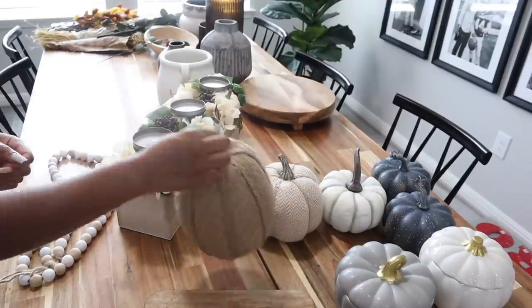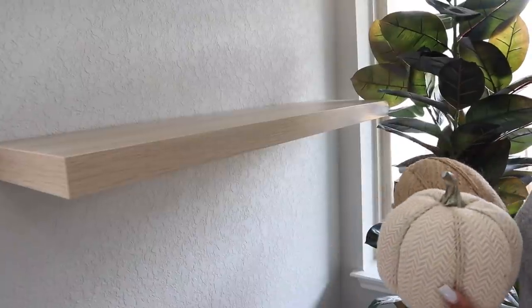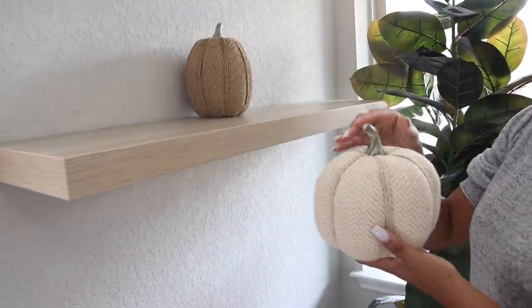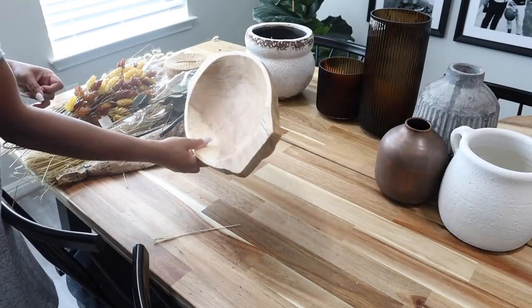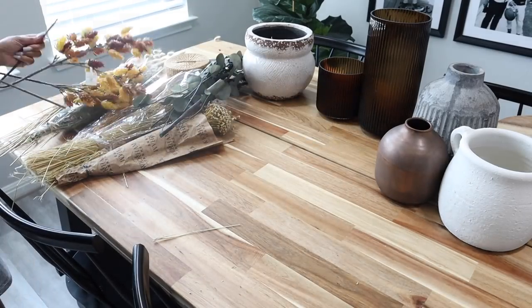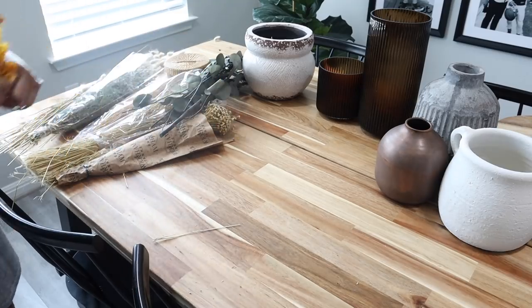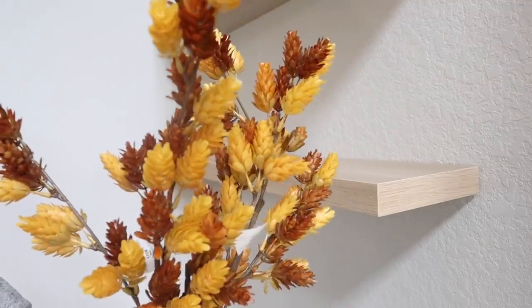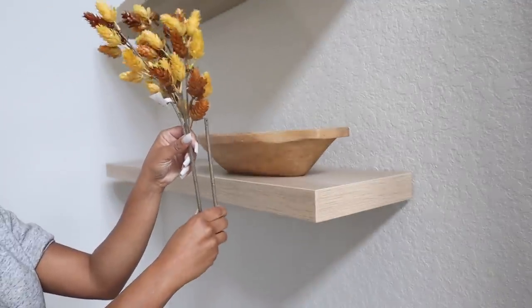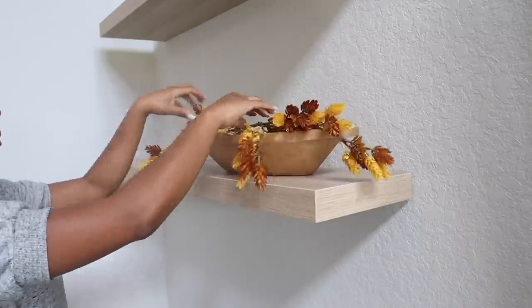Starting in the living room, I'm gonna take these burlap pumpkins and find a home for them in here. I've had these for years. I don't know where I bought them. And I'm gonna take this dough bowl and these really pretty faux florals that I just picked up from Target for $5 each. I couldn't pass up these. These are probably my only traditional fall colors that I'm gonna have in the house, but I love them. I don't like how they look in a vase, so I'm gonna try them out in this dough bowl, and I actually really love how it turned out.